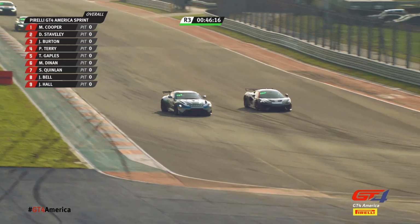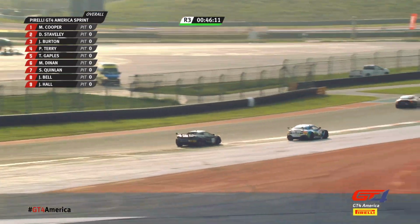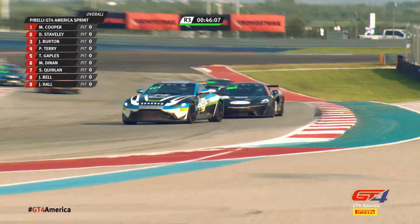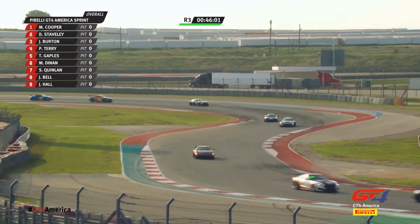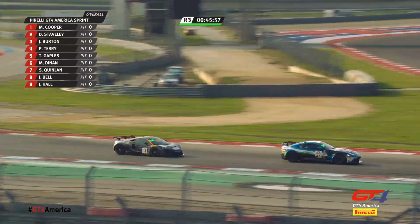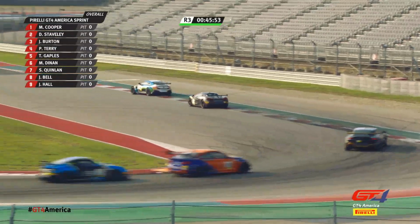And here is Gable trying to come down the inside of Terry. Can't quite get it done. And McLaren is pretty strong in the straightaway, so Tony's really close to this red and racing machine, and got the launch off at turn 11. Looked like he was in position to make the move. Paul Terry super determined, though, to hang on. He knows he's got to try and keep this championship alive to Indianapolis.